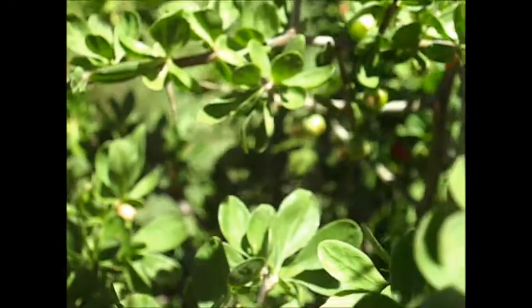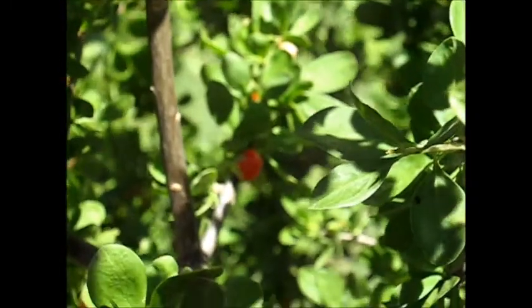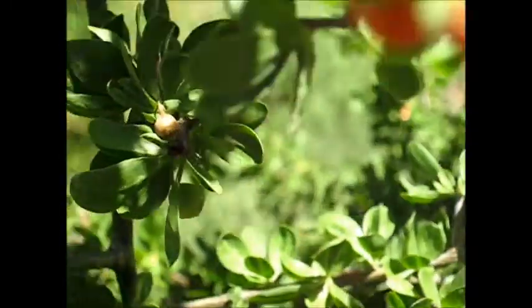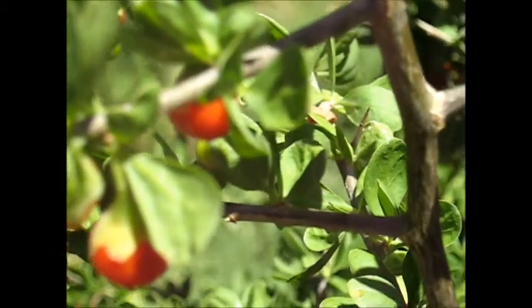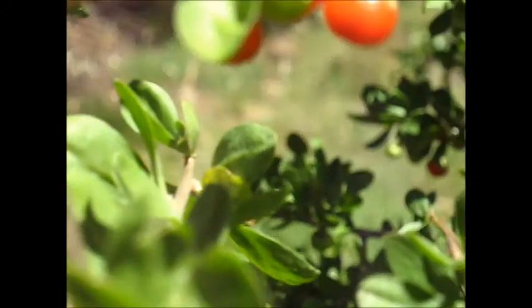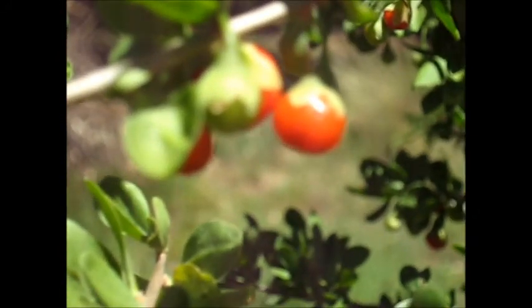Just growing wild in the countryside. African boxthorn berries. That's what they look like.